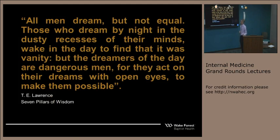Lawrence from the Seven Pillars of Wisdom. It reads, "All men dream, but not equal. Those who dream by night in the dusty recesses of their mind wake in the day to find that it was vanity. But the dreamers of the day are dangerous men, for they act on their dreams with open eyes to make them possible."